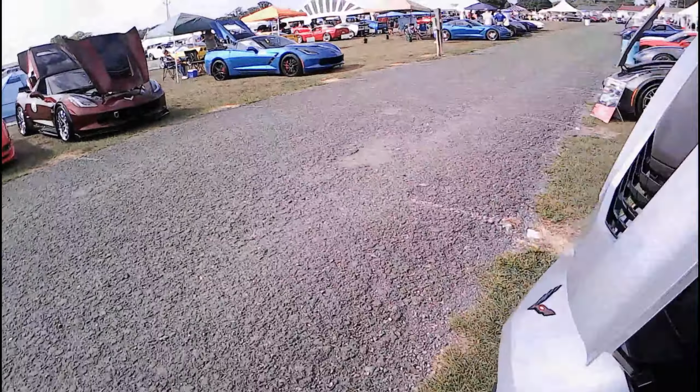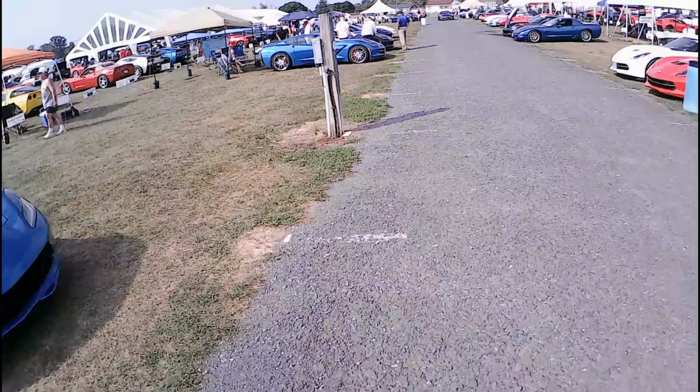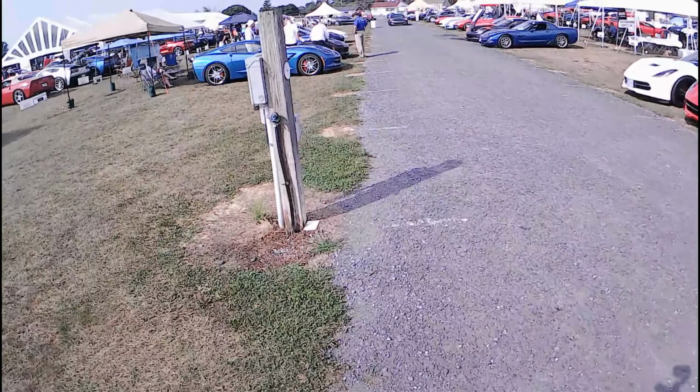And just a little disclosure, when I say hopefully you can see the wheels, it's because I cannot see the screen because of the sun, and so I don't know what really is being shown.